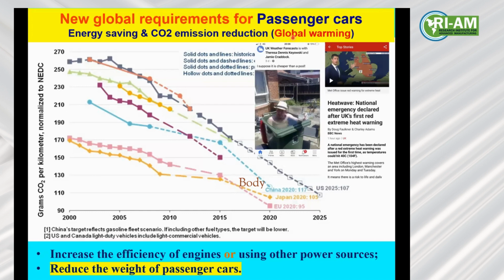But I simply believe it because it's not my subject area. I think what we try to do is reduce the CO2 emissions. And globally, people believe this, and I just simply believe this. And therefore, for passenger cars, for example, we try to reduce the CO2 emissions. Over the years, we try to reduce, it goes down and down. In China, for example, this is the aim to get something like this. In European countries and Japan, they are leading in the activity, trying to reduce CO2 emissions.